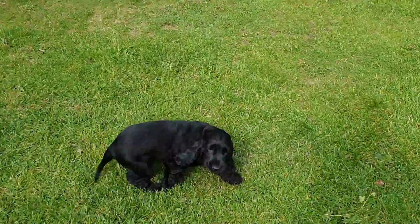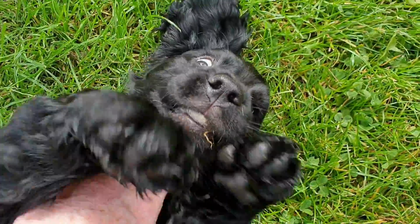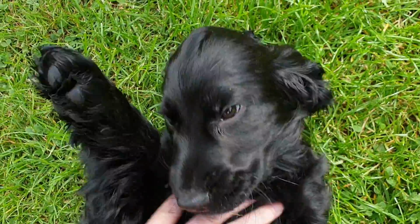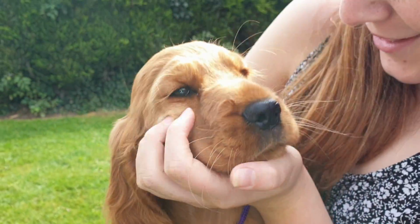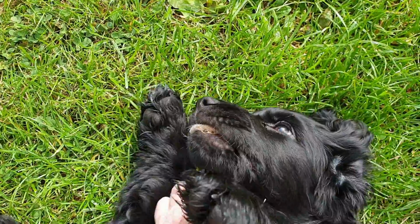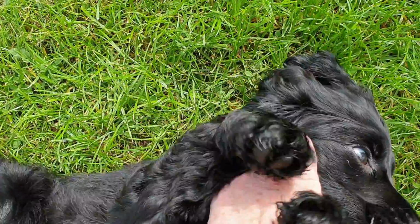Bunny Boo! Bunny! Do you want a cuddle? Look, she goes straight on her back for a tummy scratch, don't you? Hey, look at you, Alice. Like your tummy scratching? Yes, you do. Look at Alice. Look at her little eyes. And this one is just so playful. Oh, I could just eat her up. She's so scrummy. Are you, Alice?